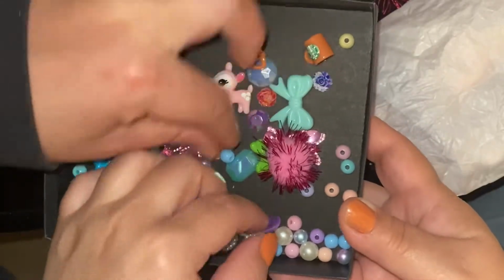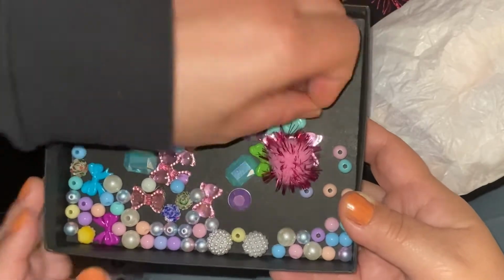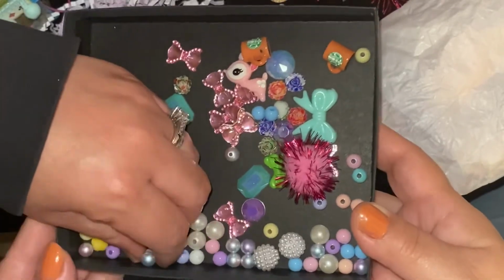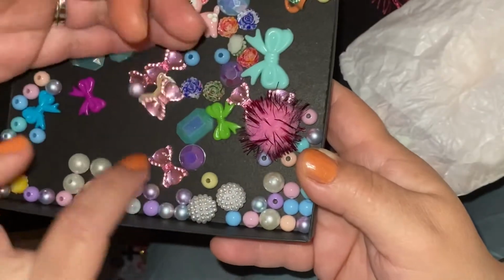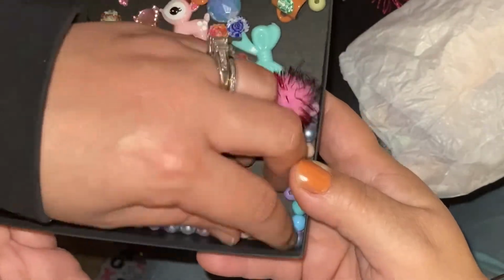Look at these flowers. Did you glitter those? That's pretty. Cute. Look at this one. Look at this. Oh, there you go. I love these. Oh, look at these. Hold on. Oh, that's nice. Cute. Because I have ones like that. That's like an ombre effect with yellow in it. Oh, look at these. Oh, I love these. So pretty. Love those.